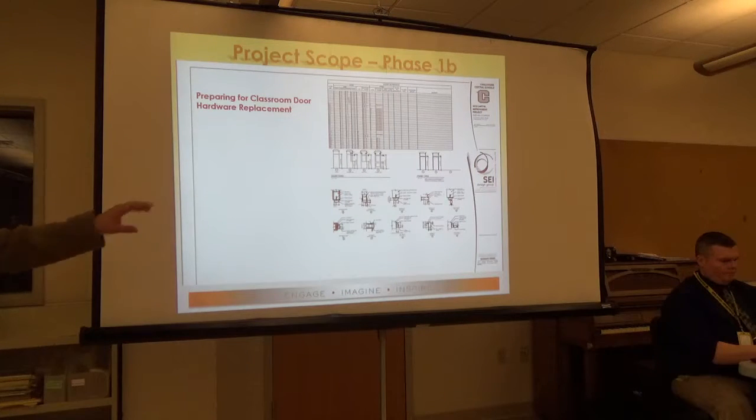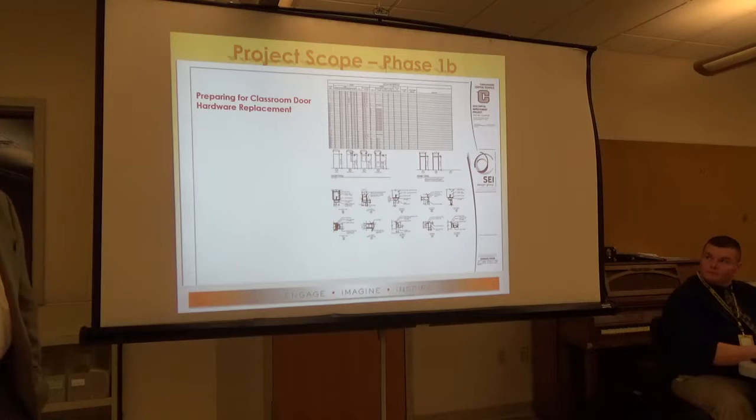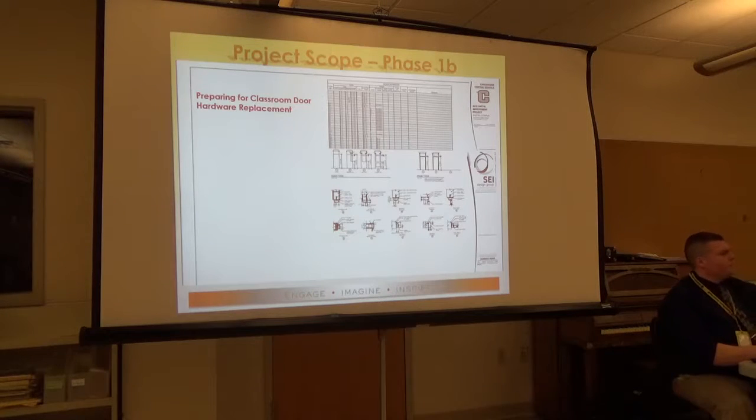And this is a really crude drawing, but as part of the project, we'll be replacing interior door hardware on classrooms, and that will be with a mind towards security as well. That's going to happen at East Hill and up here at the high school as well. Can you explain how it's going to improve the security of the classroom?